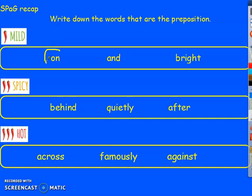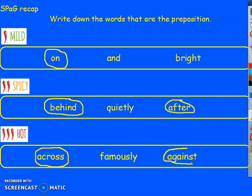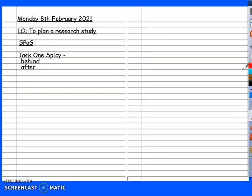Mild's preposition was on. The box was on the table. Tells us where. Spicy's prepositions, there were 2. Behind is the first one, and after you should have written down. This one tells us where and after tells us when. Then we've got hot. Your first preposition was across. This one tells us where. And then we've got against. That also tells us where. So your book should look a little bit like this, and you can give yourself a nice tick if you've got those correct.